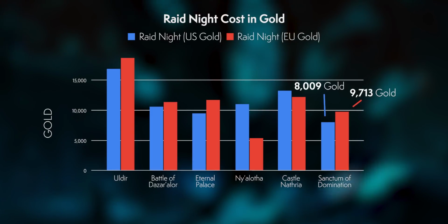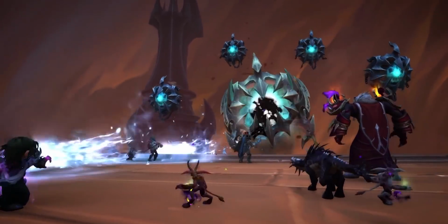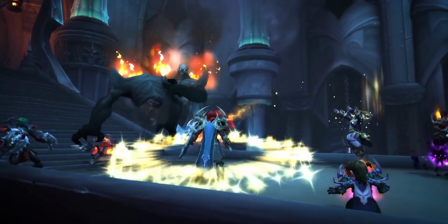In monthly terms, that means Shadowlands has cost between 65 and 100k gold per month. That's of course before legendaries and enchants. You might be wondering though, what does all of this actually mean? Well, we started this video as an exploration into inflation of gold, but as we ran through, we actually found a different angle. Thanks to WoW token data, we can determine how much a raid night would have cost you in cash. Strap in for this one.